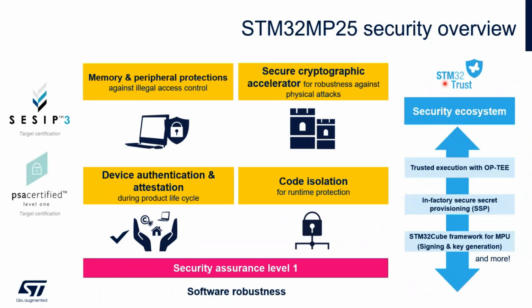Features that enable us to do that are memory and peripheral protections, so things like the memory protection unit, using TrustZone to isolate the peripherals and the code. We have a secure cryptographic accelerator in there, which is side channel attack resilient. We have the ability for code isolation, and we have things like hardware unique key, which enable us to support device authentication and attestation. That's in terms of the hardware.